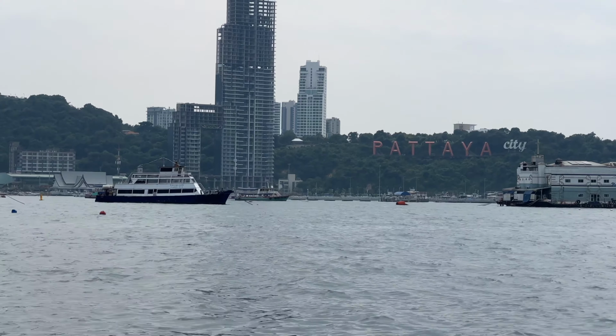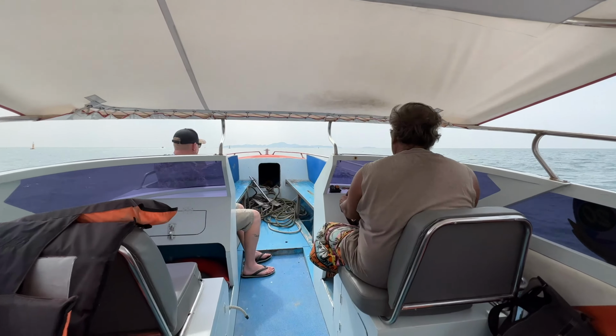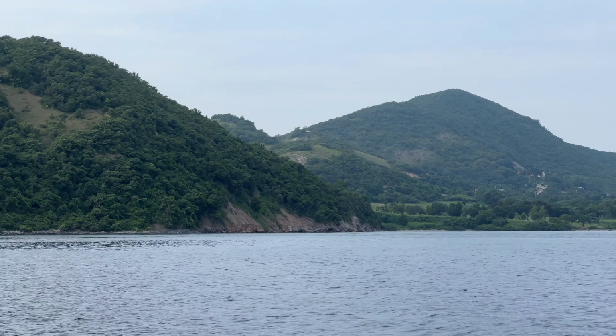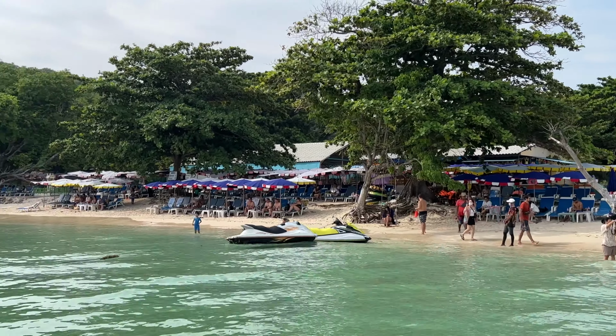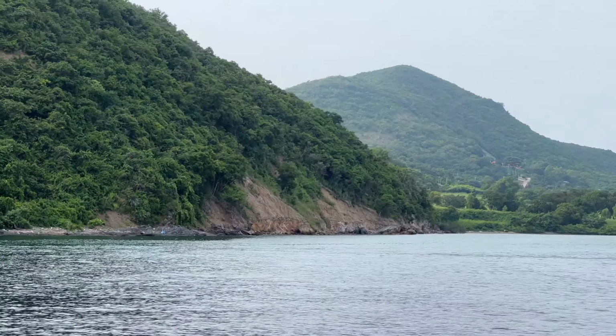A private speedboat like this costs around 75 to 100 US dollars. They get to take you around for 3 or 4 hours. And the benefit is you get to see more of an exclusive tour than if you took the ferry to go out there. I found the beaches on Koh Larn to be better than actually in Pattaya City.